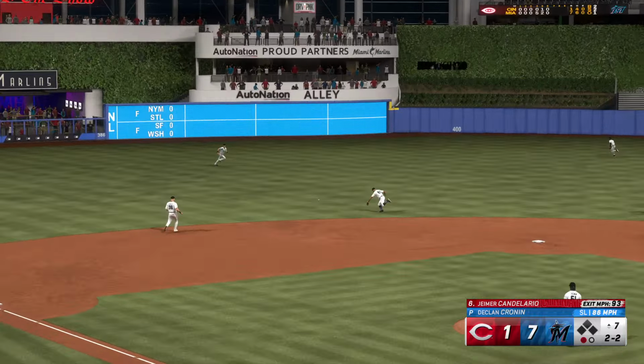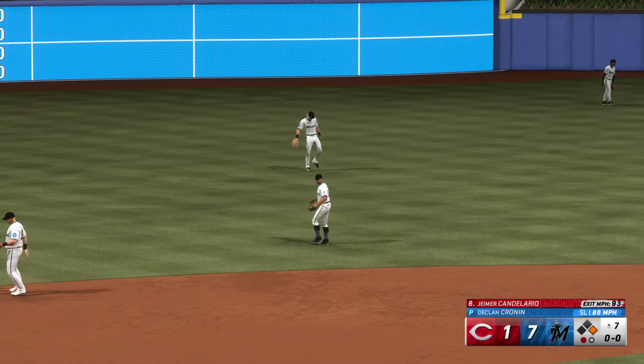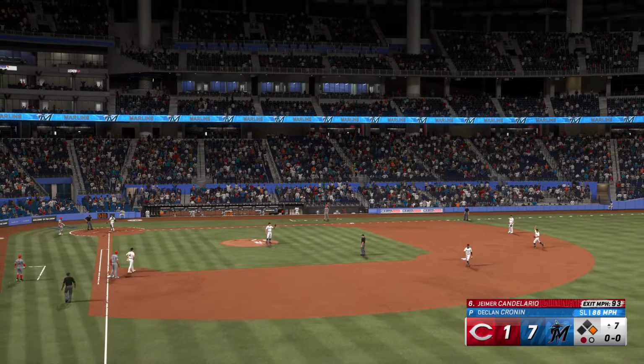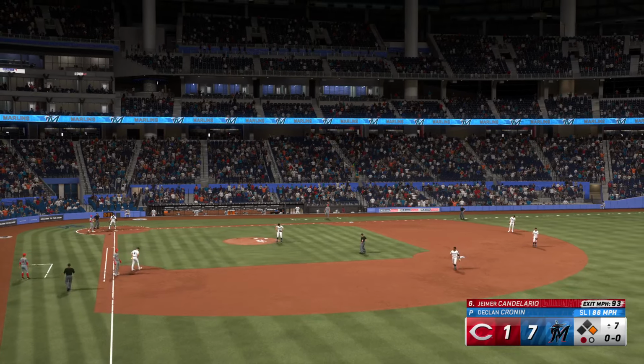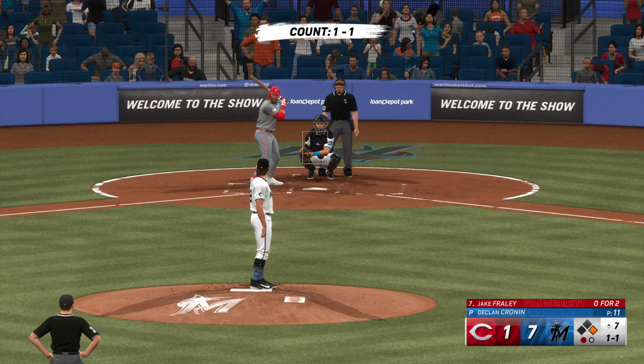Sharp grounder, that's through for a base hit. Perfect example right there. A hitter who hits the ball on the outside part of the plate the other way has to trust his hands and let the ball travel a little bit deeper. Next for Cincinnati, Jake Fraley.